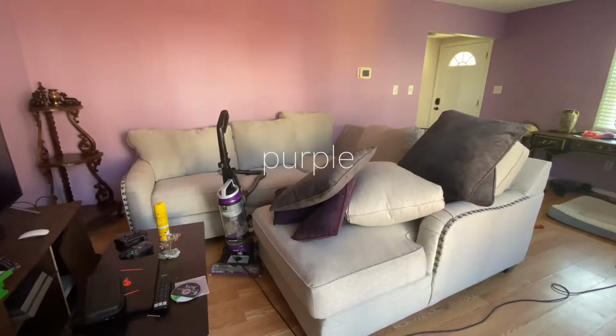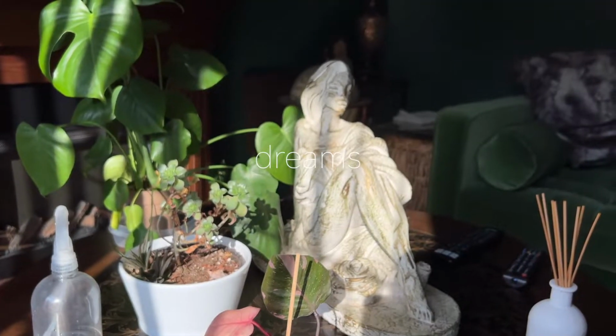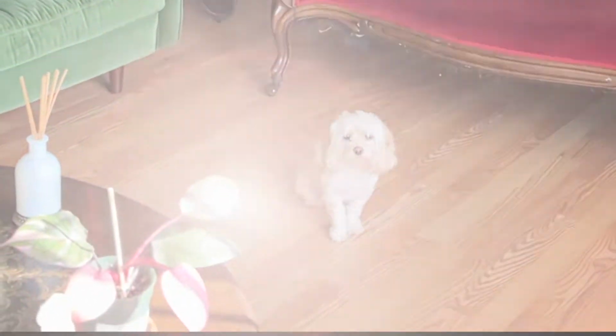So I turned this purple monstrosity into the Victorian room of my dreams. So I had to come up with a theme.